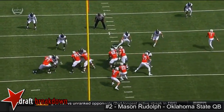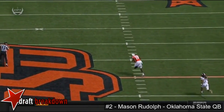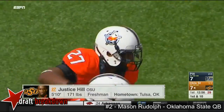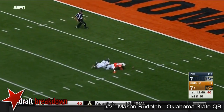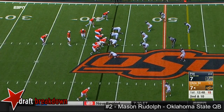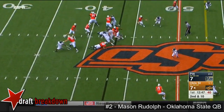Pat Narduzzi's defense attacks all the time. A lot of man-to-man on the line of scrimmage, get in your face, and right off the bat, Oklahoma State does run tempo. Rudolph, play action, down the field again, and it is incomplete. Second down for the junior Rudolph.